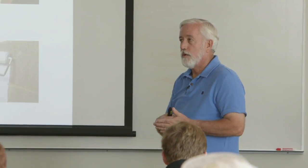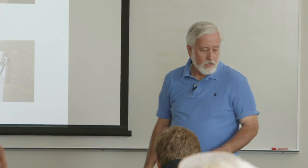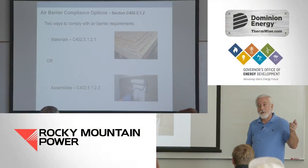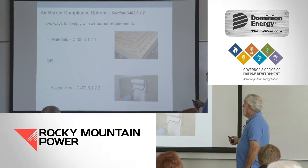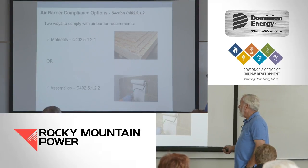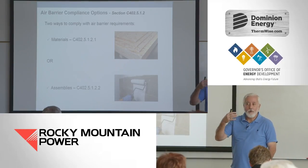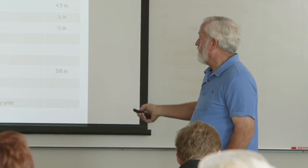Closed cell foam and so on down, cement board, exterior gypsum or interior gypsum. Yeah, gypsum wallboard is an air barrier. It meets that ASTM test. You can't push air through the gypsum itself. Now you can if you don't treat the seams. So you use a bunch of approved materials, treat the seams, or you have certain assemblies that have been tested, and that industry has actually tested. And so here's our list of materials.